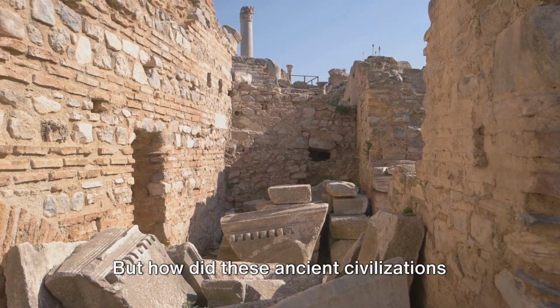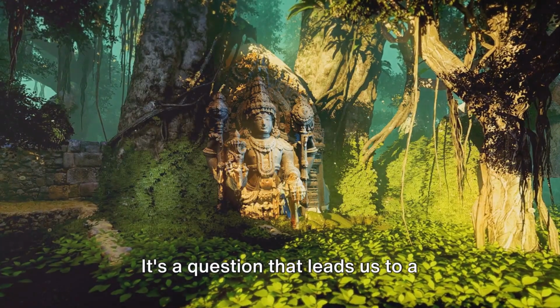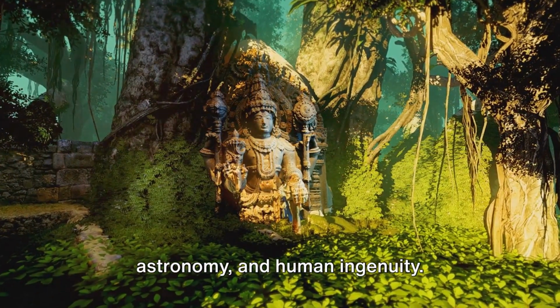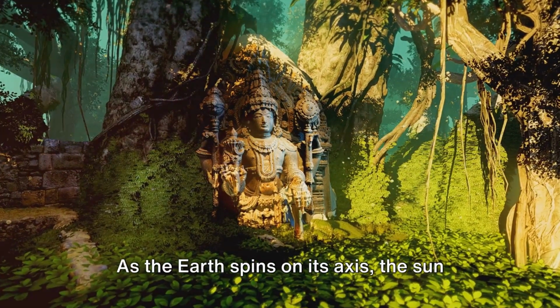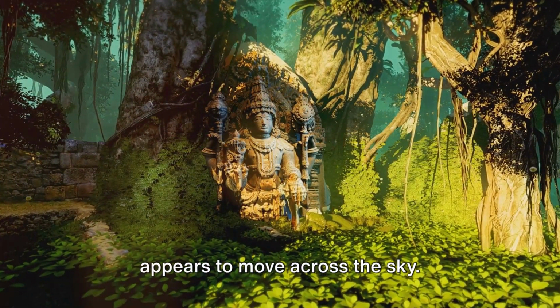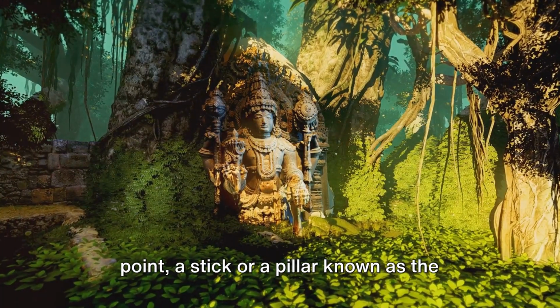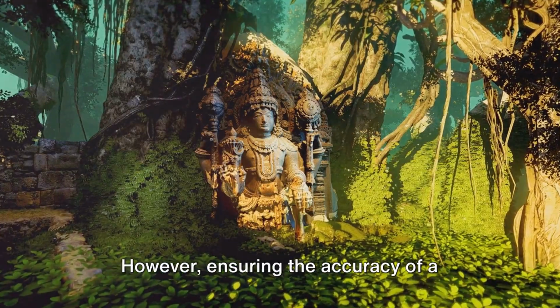But how did these ancient civilizations ensure the accuracy of their sundials? It's a question that leads us to a fascinating intersection of science, astronomy, and human ingenuity. The principle behind a sundial is deceptively simple. As the Earth spins on its axis, the sun appears to move across the sky. This movement casts a shadow from a fixed point, a stick or a pillar known as the gnomon, onto a flat surface, the dial plate.